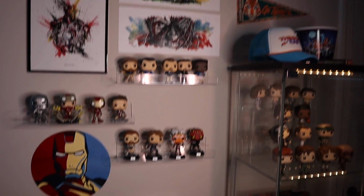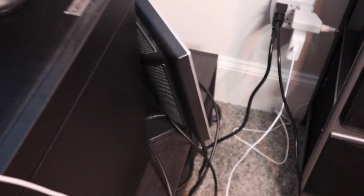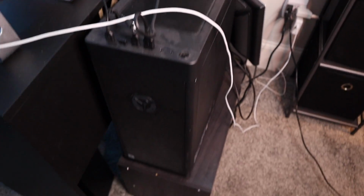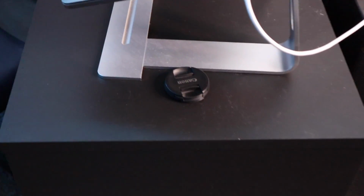So that does it for this little corner, and if you come down here, I've got a power outlet that plugs in my PC, the lights, and my MacBook. Over here, I've actually got an extra monitor for when I do Twitch streams, which is rare nowadays. This is my mic for when I do live streams on YouTube, and this is all balanced on my PC, which I need to use more, and it's all on this wooden shelf next to my desk, which you guys can see right here. That's the lens cap to my camera that I'm filming with right now.